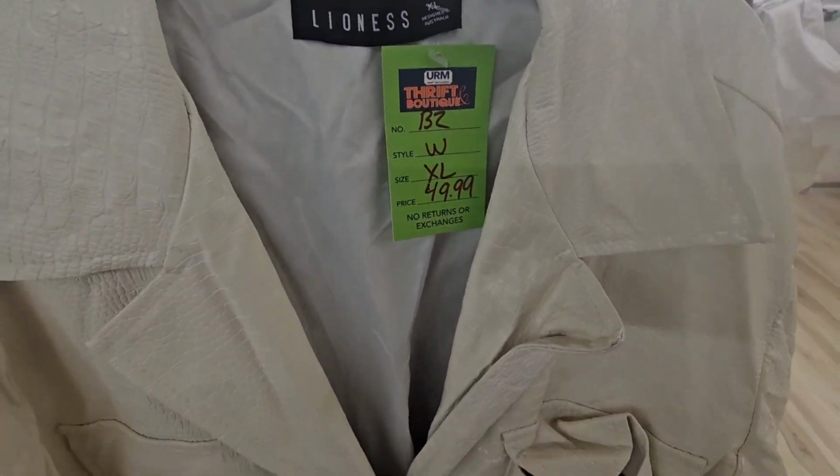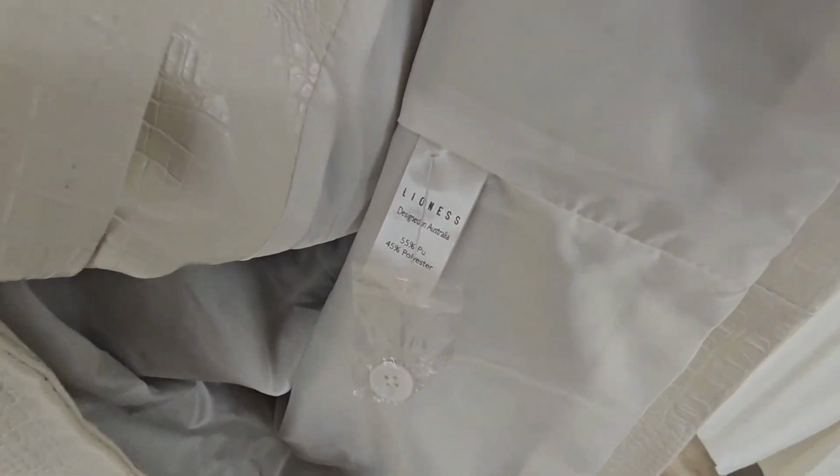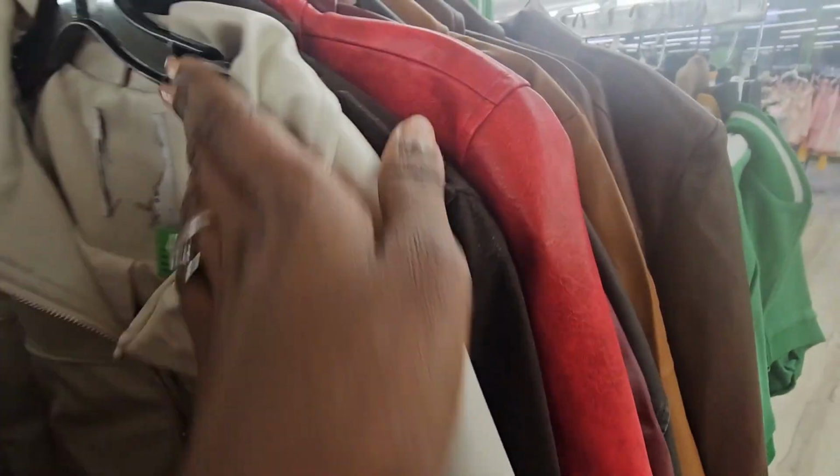I realized that anything that has this blue tag is like what they consider higher end. This Lioness jacket was $50. I was expecting it to be real leather. It is not, so I passed on that.